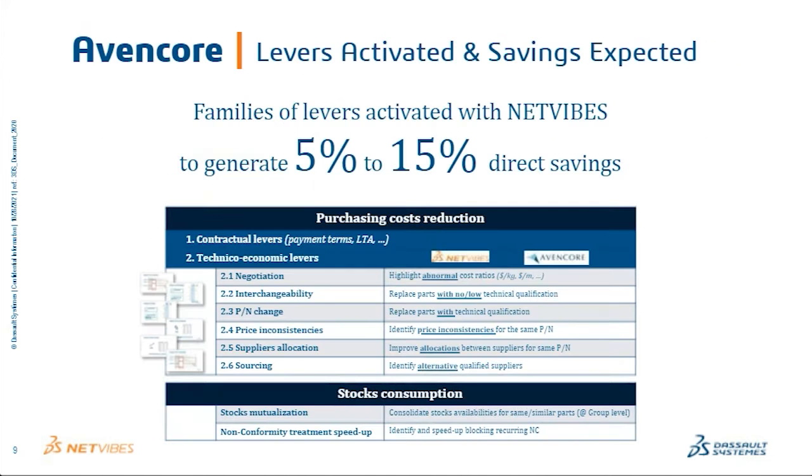So now coming back to the types of potential that could be generated by the tools developed by NETVIBES, which you will see demonstrated in a couple of minutes. Based on our knowledge and on the different projects that we had the occasion to lead with many clients over the last few years, we've been able to generate something between 5 and 15% of direct cost savings. This is quite substantial, and it mostly leverages 6 or 7 different types of levers that are directly enabled by NETVIBES.